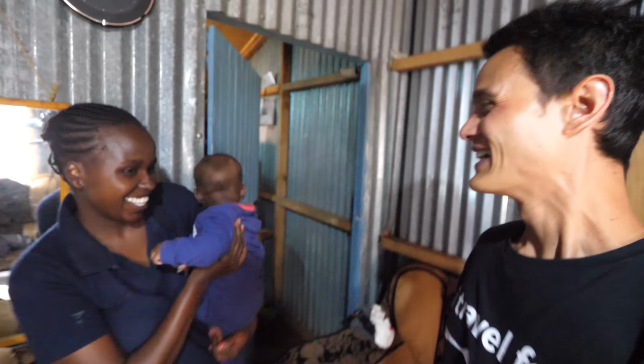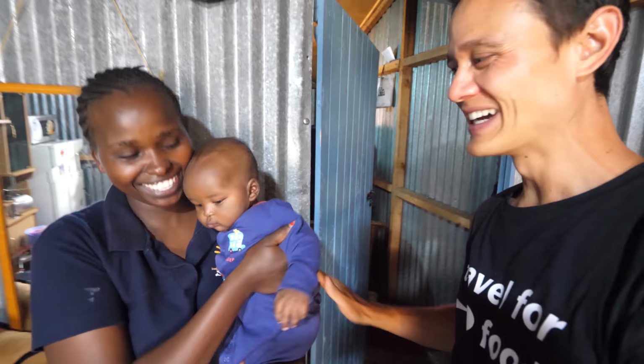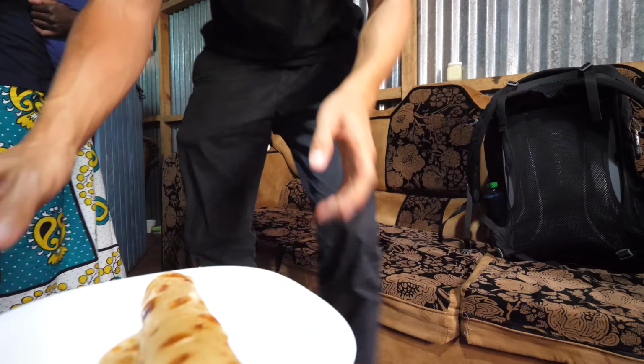And James just recently had a baby, so huge congratulations. Jamie is so cute and so amazing. Yeah, he's so precious. We are also stopping to have a chapati here. This is going to be a homemade chapati.